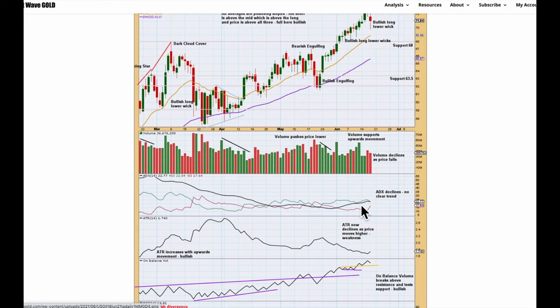ADX is declining, indicating no clear trend at this time frame, but all it needs is for the black ADX line to turn up again, and then it would again give a strong bullish signal. An upward trend would then be indicated in a reasonably early stage at this time frame.